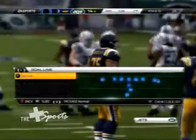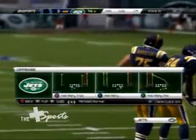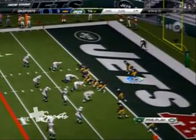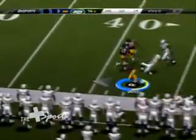Well, this is a very odd situation. They're going to go for it. I don't know. You know you want to get out of your own end zone and run down the clock, but you are also running the risk of getting sacked. That's in the air, and it is caught by Gates. He's got it. How about that?